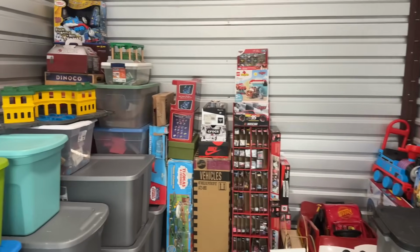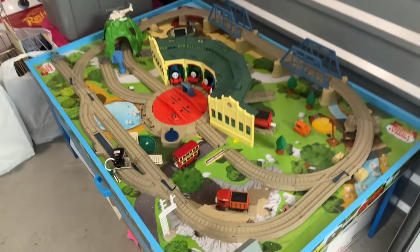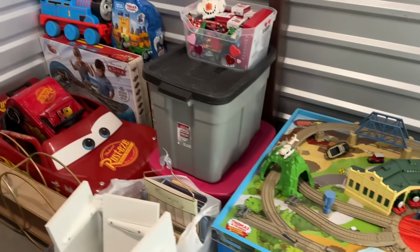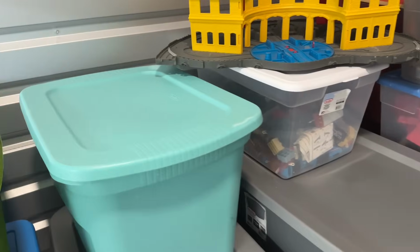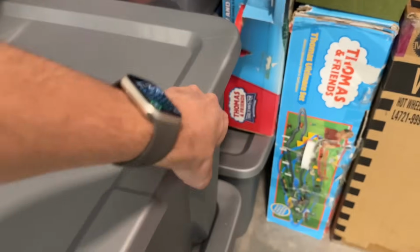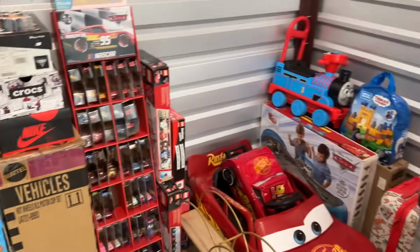Flip of the storage unit. Moved a couple things here and there. Got some bags, got this whole setup right here for Thomas videos. Looks great. I should probably do a whole video showing more of this in detail, like what's in the boxes and whatnot. But I think for now, this will do. Just a little sneak peek now that we have basically 2 collection rooms. One that's cars and one that's a storage unit.